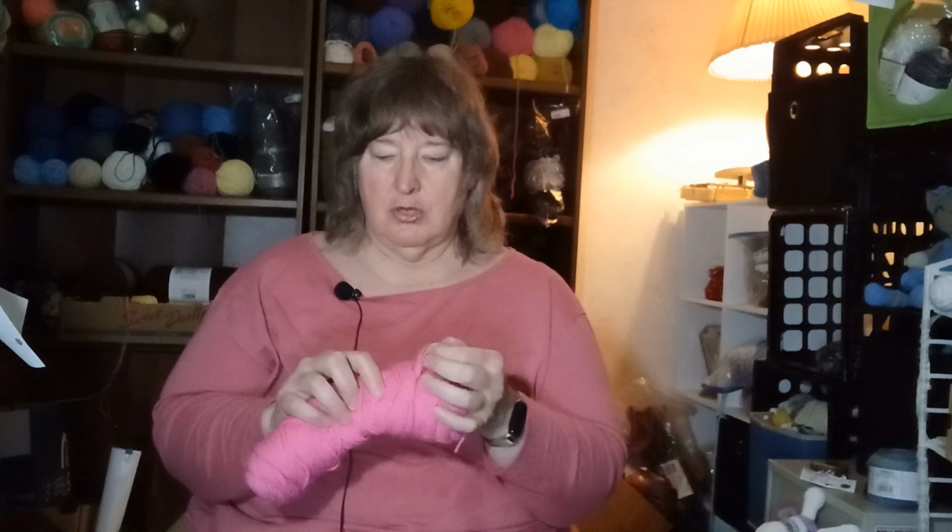So I'm probably going to lose a little bit of the yarn because I will have to cut it out. I don't know if that's glue from the label or if somebody got some food on it and it's stuck. But I'm going to have to cut that out. So I will lose a little bit of the yarn on there. But $2 for all that.